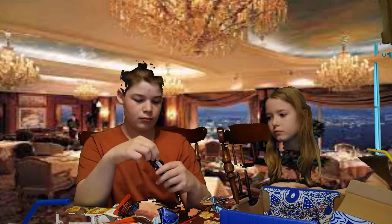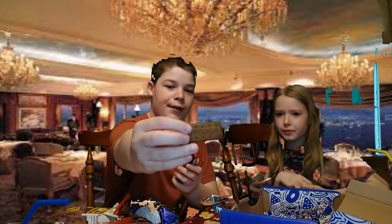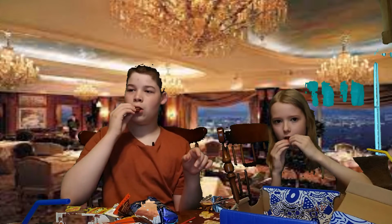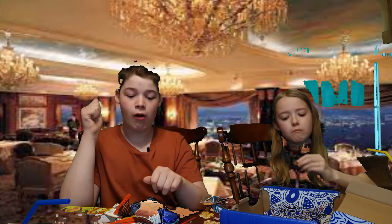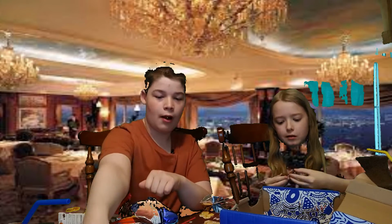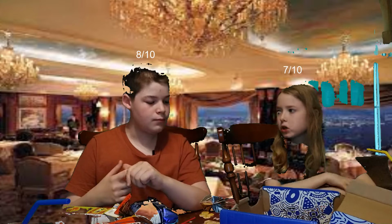So just. Oh my! It's a chunk. It's called a creamica. It's an ice cream sandwich, but packaged in chocolate and not ice cream. This is better. I got an 8. Give it a 7. Okay.